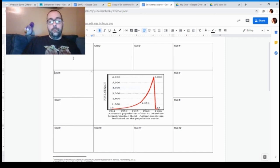So that's your goal for the next couple of hours: to fill out all these different clues, and as you're going, see if you can start to piece together what it is that actually happened to these reindeer. Hope that made sense.